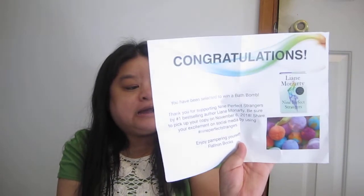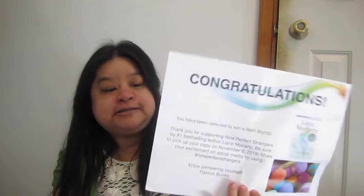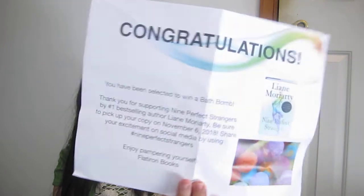Then I got from HarperCollins and Macmillan. HarperCollins Paw Guard. And then Macmillan Will Sutton. Congratulations, I've been selected to win a bath bomb. It's supporting Nine Perfect Strangers, a book that is coming out probably on November 6th, so get a copy. The best-selling author, Liane Moriarty. So I got that one. I wanted a bath bomb, so I got this bath bomb here, which I will not use, but I will give to someone.